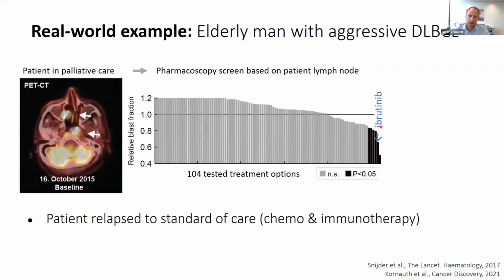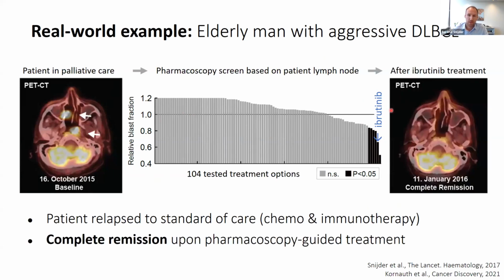And we found only 6 drugs that specifically and significantly reduced that fraction of cancer cells for that particular patient sample, the second best of which was the BTK inhibitor ibrutinib. The patient received that as a single agent treatment based on our recommendations and achieved a long-lasting complete remission.